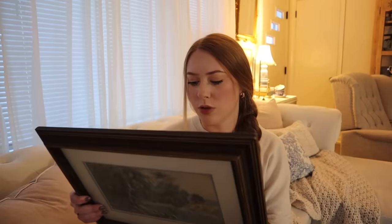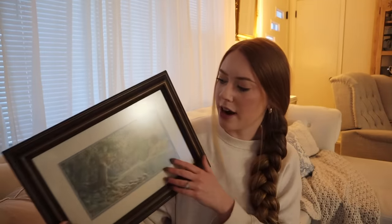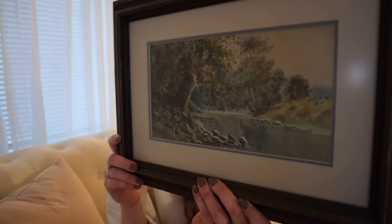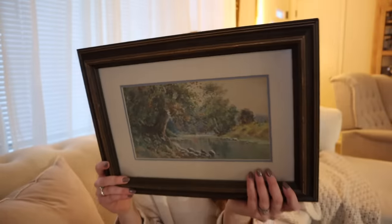He's a painter from Frankfort, Kentucky, and it has here on the back the authentication of the painting and kind of like a little descriptive paragraph about why he painted this and what it means and all of that. It's this beautiful, beautiful scene. I love this so much.